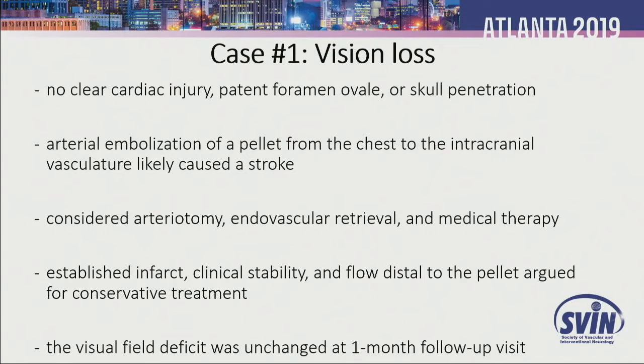So he had no cardiac injury, no PFO, no actual skull penetration. This was just penetrating injury to the body, and then one of these pellets became intravascular, likely from the heart, and went up to the PCA. In this case, we thought about potentially retrieving the pellet. We thought the best opportunity to remove it would be acutely, but he was clinically doing pretty well, with just a visual field deficit. At that time we weren't confident that our aspiration catheters would be adequate to retrieve the clot, and we were not sure how much injury would be applied to the vessel.